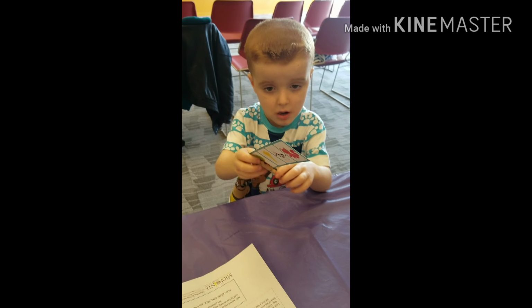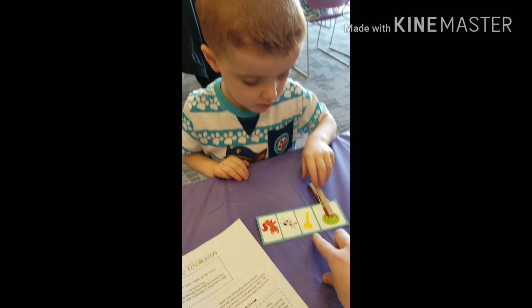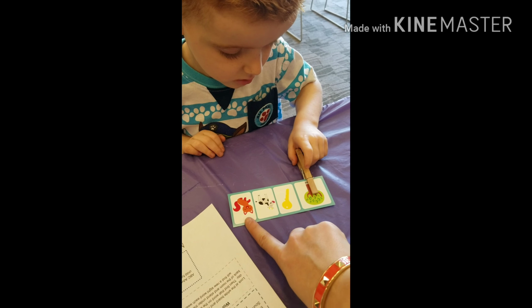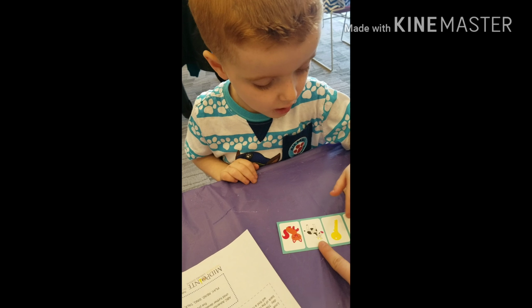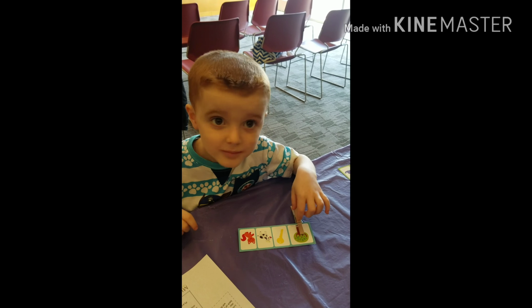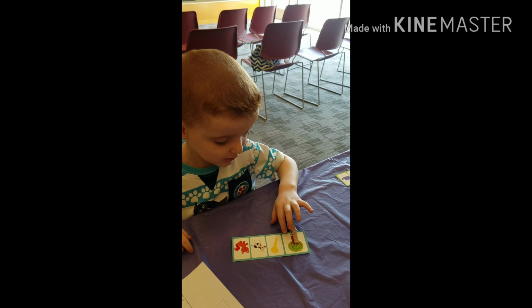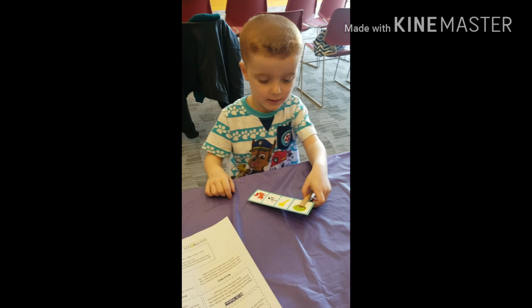Okay, so what do you have here? You have a tree. And now you have to read the pictures on this side. Look, the pictures. And what rhymes with tree? Key, cow, or cat? So tree, cow. Do those sound the same? No. Cat. Do those sound the same? No. What's that one? Key. Tree. Key, tree. Do those sound alike? They do.